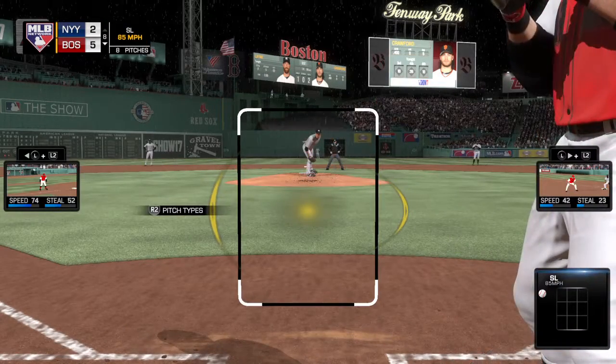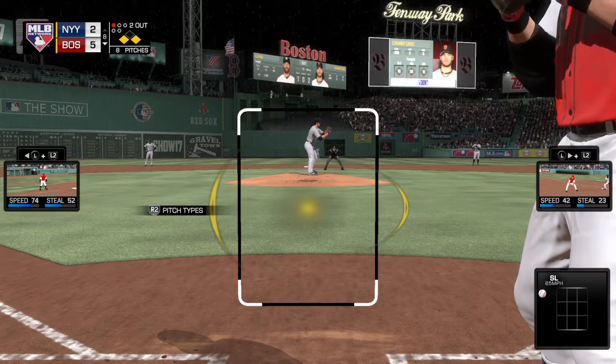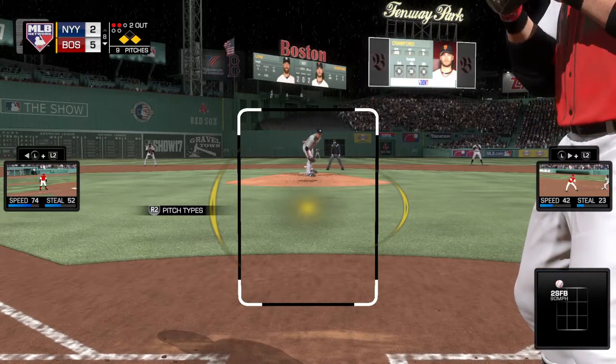And here's a slider that's nowhere close, and it's 1-0. This is a critical point right here. Things are in danger of getting away from him a little, so we'll see how he deals with it. Up top, it's 2-0.